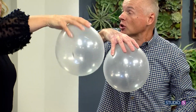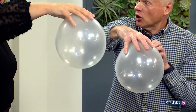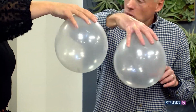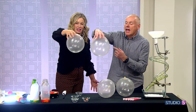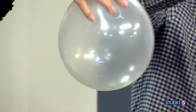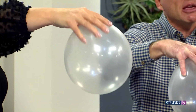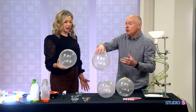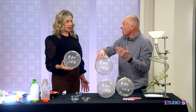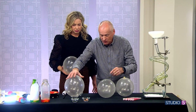centripetal force. It's not centrifugal, it's centripetal. And that simply means that there's acceleration of an object traversing a circular path. If you think of the moon going around the Earth, that's centripetal force. If you think of a tetherball set on a playground, that's centripetal force.